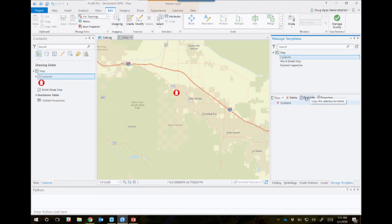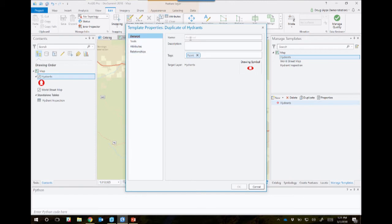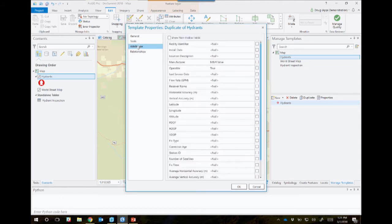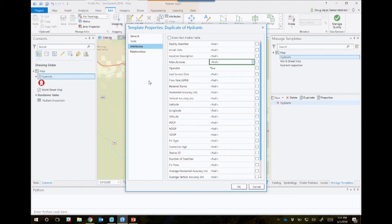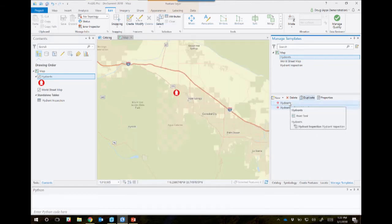Now, you can do more with templates than just set default values. What we're going to do here is create another version of this same hydrant template. So I'm going to hit duplicate, and I'm going to give it a different name, hydrant other manufacturer. And again, I can do the same sort of thing. I can make this empty, because this is sort of my all other, in case we install something that's not an M and H. All right, so now we'll hit OK, and now you can see we have two templates. So you can build these out. You can make as many of them as makes sense for your customers and your mobile workers, so that they can have as much of the attributes predefined simply by picking the right type of feature that they're collecting.